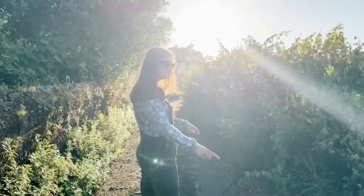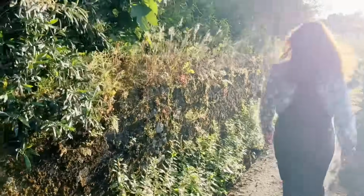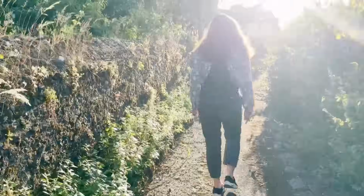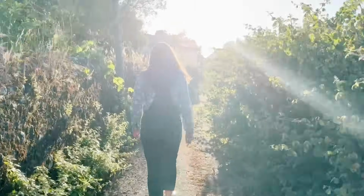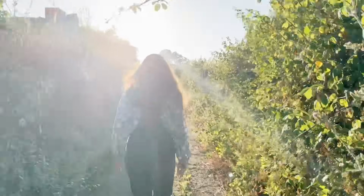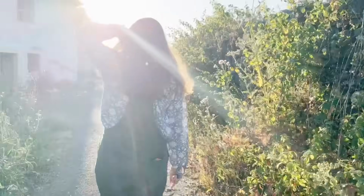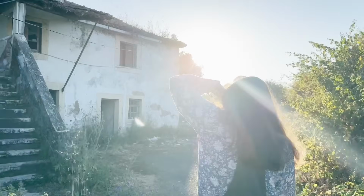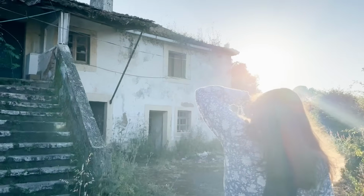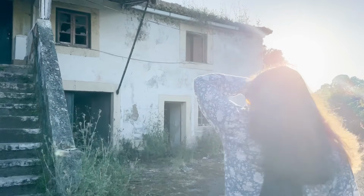The very first time we walked down this path, it felt like stepping into another world. Brambles everywhere, an old stone wall on one side, and the sunset leading us straight into the unknown. And then there it was, our mill. Half hidden, half broken, and somehow already ours.